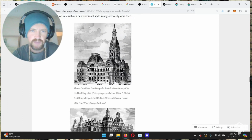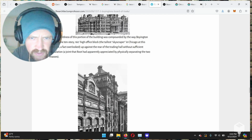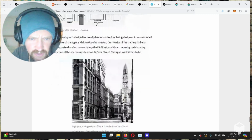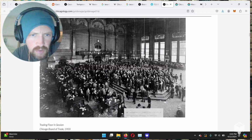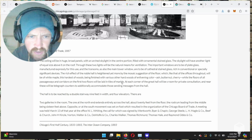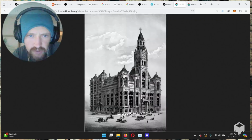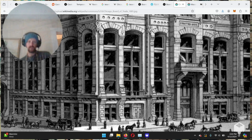Here are some other designs that were considered during the time, which we went over earlier. More glory shown. Another just magnificent construction.